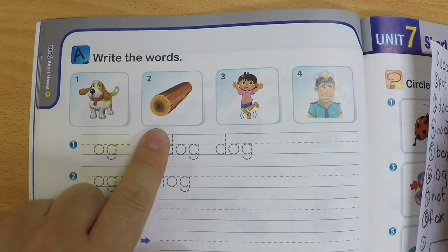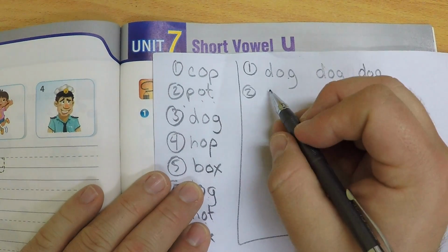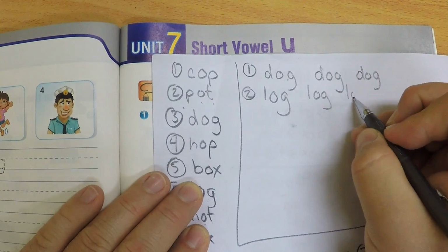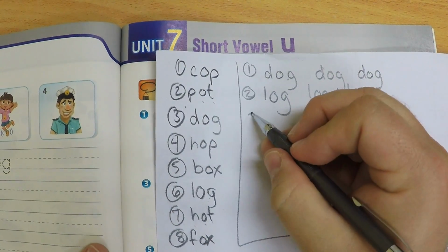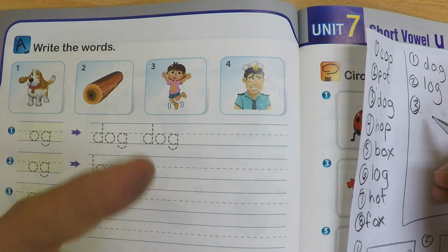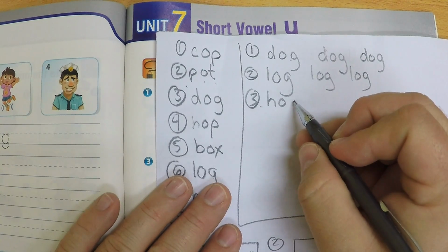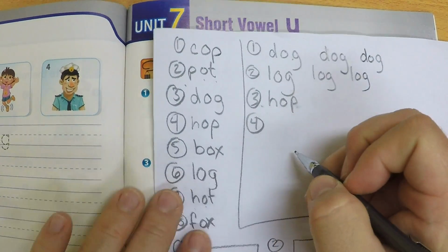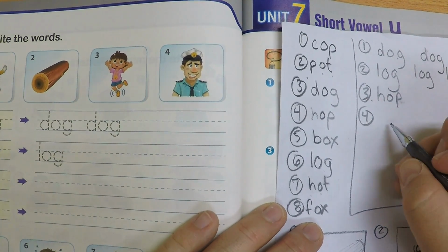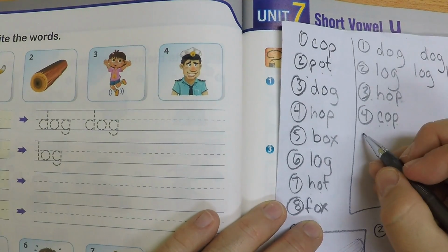Number 2. What's number 2? A log. Good. So, L-O-G. L-O-G. 3 times. What's number 3? Hop. Good job. So H, O, P. Hop. Number 4. Who's he? A cop. Good. K, O, P. C-O-P. All right, let's go to number 5.